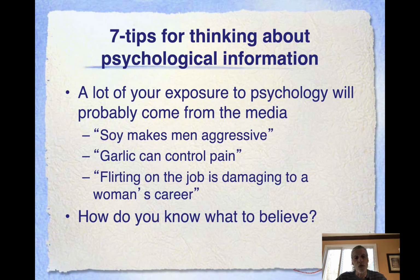Right? So these 3 claims that you see here are all ones that I have come across in the media over the last few years. Soy makes men aggressive, garlic can be used to control pain, flirting on the job is damaging to a woman's career. Okay? And the idea is that, obviously you realize this, you're not going to go around believing everything that you read about or hear about in the media. Okay? That doesn't seem very smart. But likewise, you're not going to go around disbelieving everything that you hear in the media. That seems equally unwise, right?